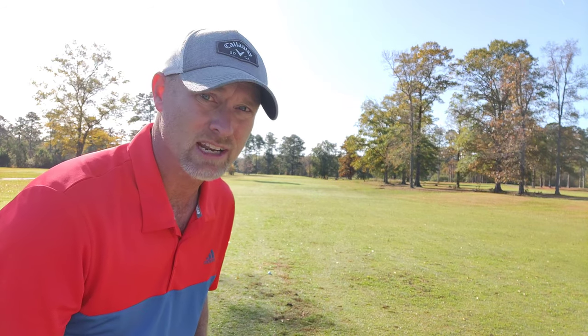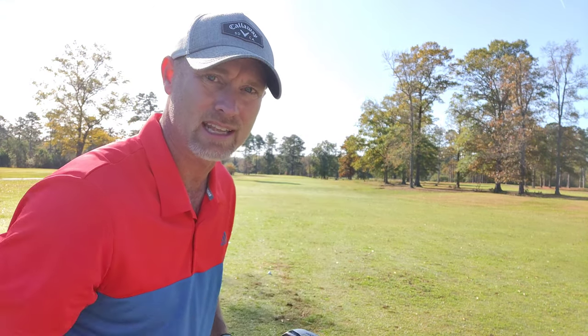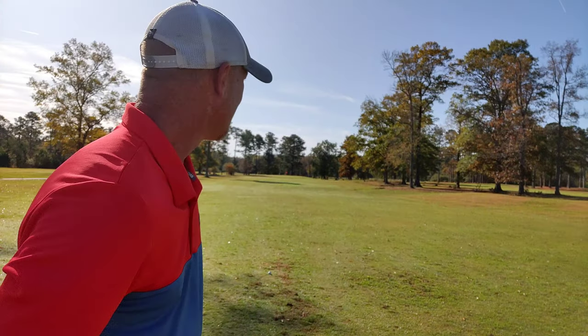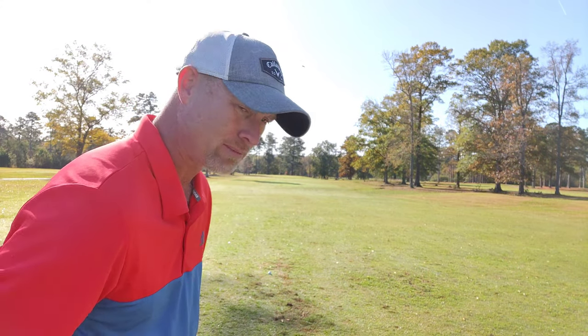This is a great tee shot. It's right down the heart. I'm going to try this 3 hybrid that I have. I always hook this thing really bad. But I got 220 something to the flag on this long par 4.